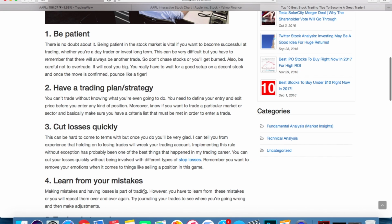Fourth tip would be to just simply learn from your mistakes, okay? And this sort of goes back to point number 2, trading plan / strategy. It's also really good to have a trading journal, okay? A lot of people have that, and they basically just mark down their trades, when they entered, time of day, the loss or gain on their position, and sort of what made them enter the position.